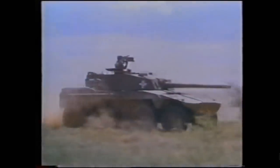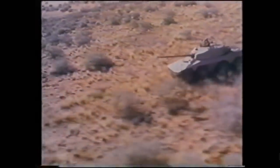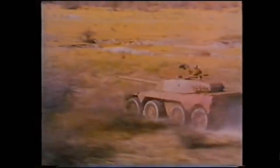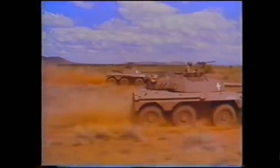The Rooikat is built for fast penetrating actions, high mobility on roads and cross-country, devastating firepower, advanced crew protection and combat reliability. A mobile and aggressive hunter by day or night, in adverse weather or extremes of climate. With a maximum road speed of 120 kilometers per hour and a fuel tank capacity providing an operating range of 1,000 kilometers, the vehicle has exceptional strategic mobility.